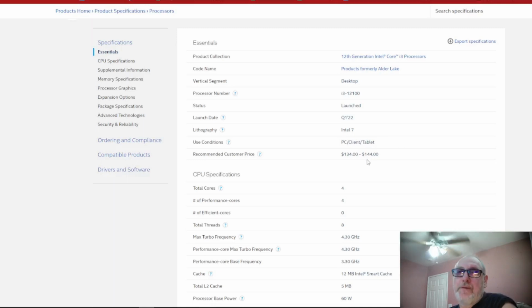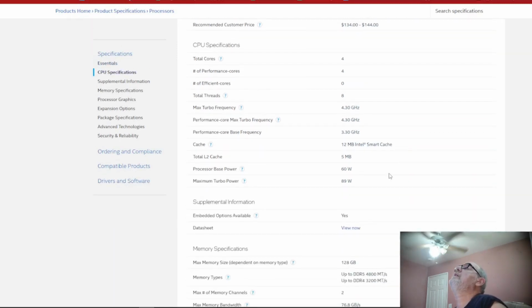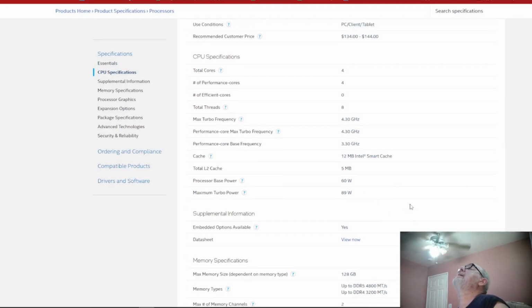If that's the kind of processor you want, and this is what you're going to use for gaming, streaming, video editing, and stuff like that, this is the things you need to know. I mean, it's a 12th gen processor, but it's an i3 12th gen. Now, they still got the i5, the i7, the i9 in 12th gen. But for 89 watts on max turbo, that's not bad. That's not bad at all.